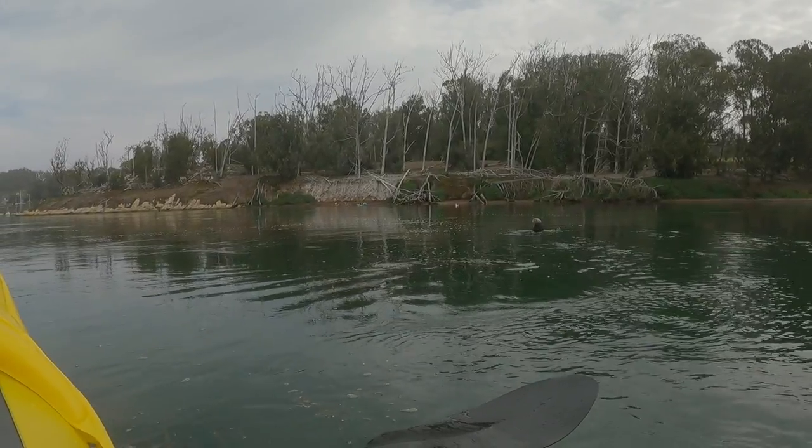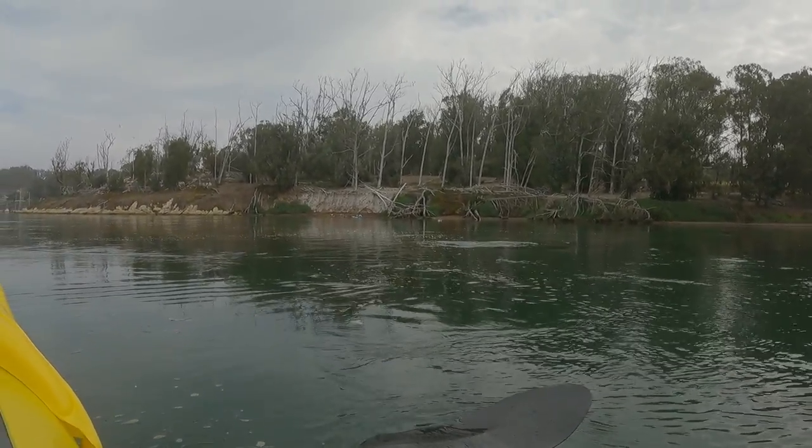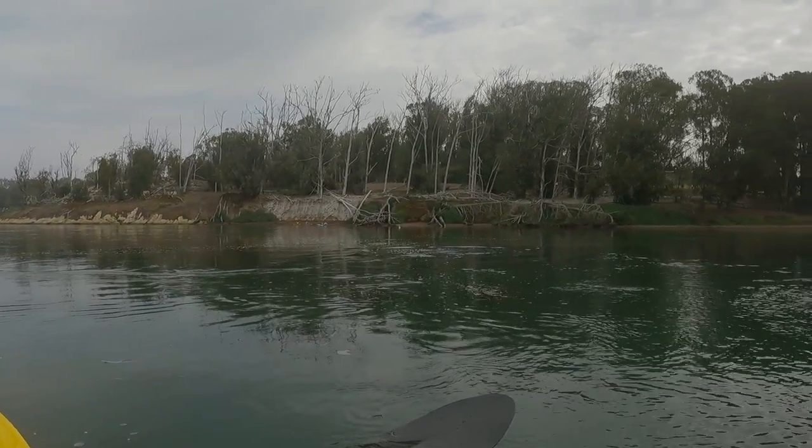Oh my gosh. This is the neatest thing, you guys. You see all these otters, birds in the wild. Wow. It's just incredible.